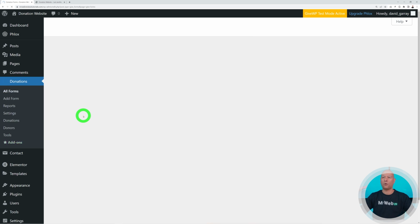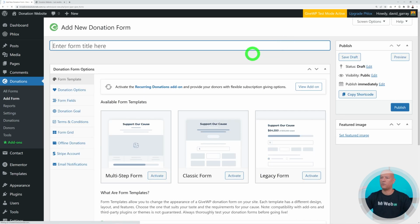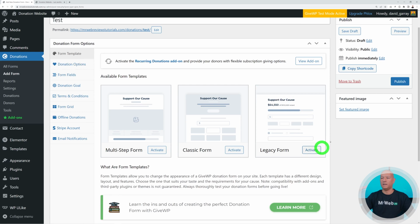So we go into all forms. And right here on top, we have a button that says add form. So let's create our very first one, and we need to give it a title. So let's just call it test for now. Let's keep it simple. And here by default, you can select among 3 different options, 3 different templates, basically.